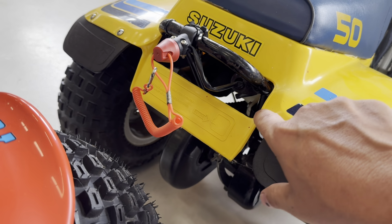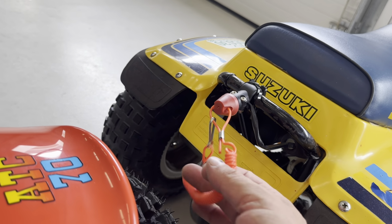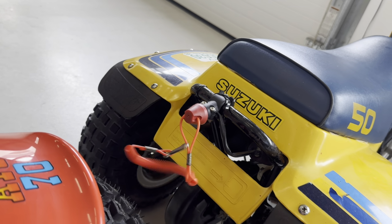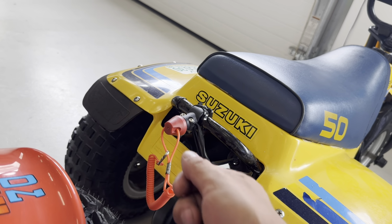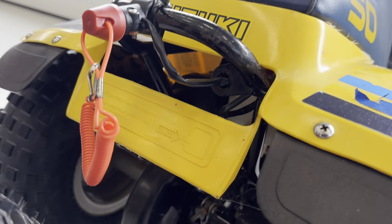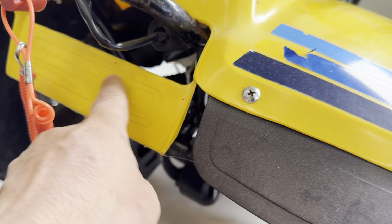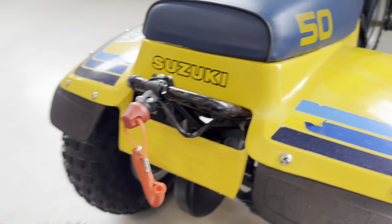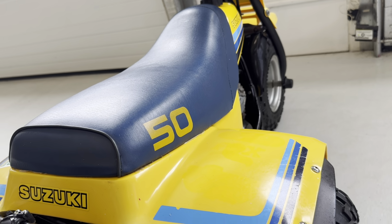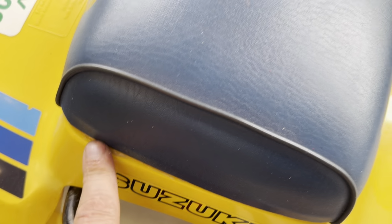This piece right here is only held on by these little tabs. That's usually always broken. What is this? It's a kill switch. You put this lanyard on a rope and you run around behind your kid, you pull that and it kills the power. It also has an oil injection, and that's the fill level, noticing that. If this was aftermarket, this would not be embossed there. Still has the mud flaps, original seat. Still can see the plastic hanging out front of the seat from the factory.